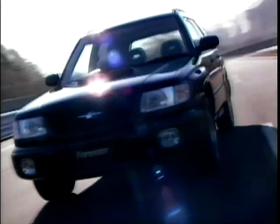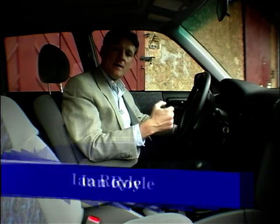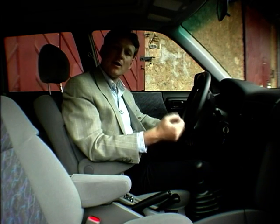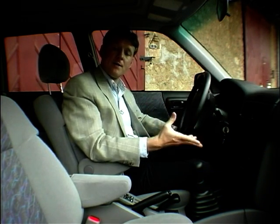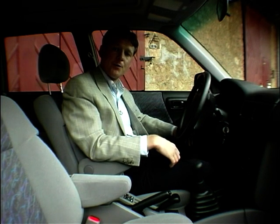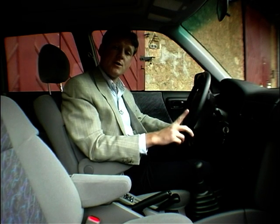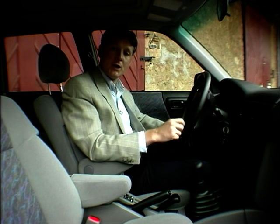Well, now Subaru are about to introduce an all-new model to the UK, and it's this. It's the Forester. The Forester goes head-to-head in the sports utility market against the RAV4 and Honda CR-V. It's priced very competitively, starting at £16,400 with a choice of manual or automatic gearboxes, but just one engine choice, a 2-litre producing 122 brake horsepower.